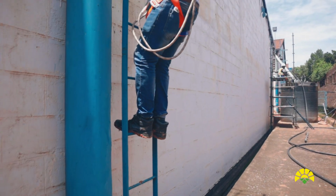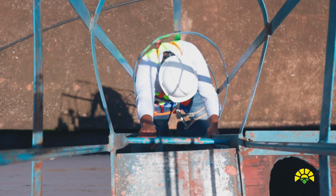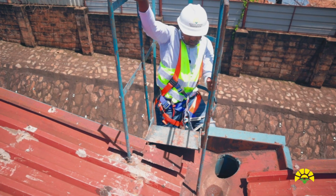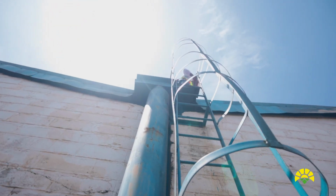So I have my safety harness here, ready to hold me in case I have a fall. I have my safety shoes. I have my helmet and a reflector jacket. Okay, we are now getting on top of the roof.